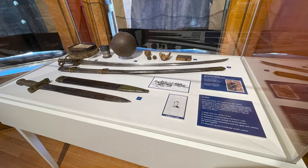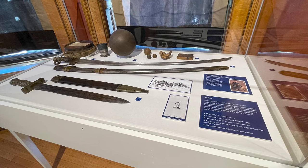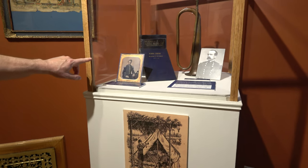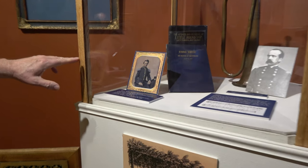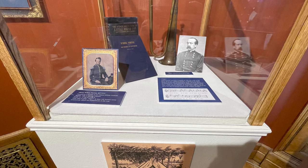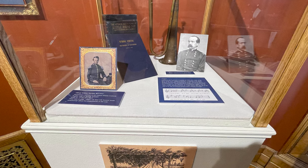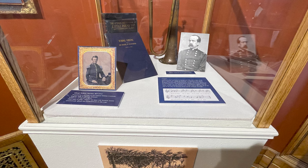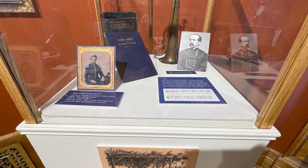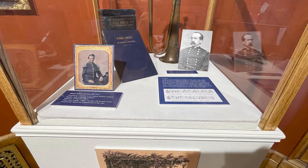Very interesting story here. This young man was Oliver Wilcox Norton. Norton was a young school teacher living out in Springfield, Pennsylvania, in West County. He would volunteer for the war. He'd become a bugler. And he, along with General Daniel Butterfield, whose photograph you see over there.